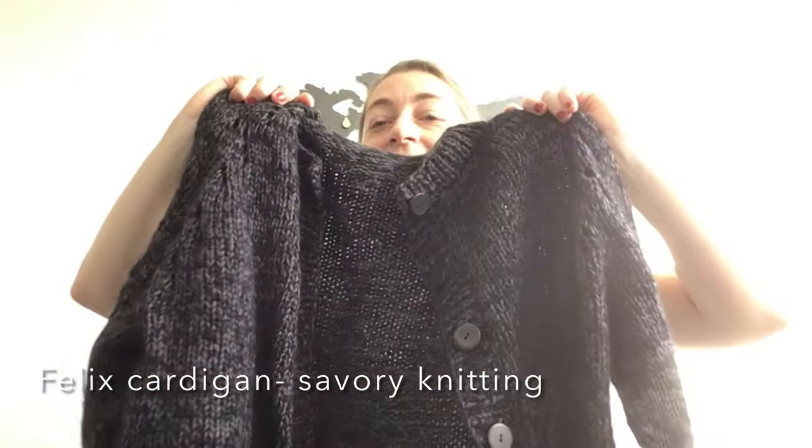So that's finished objects sock-wise, but I have another finished object. This is my Felix cardigan. I will pop it on, but it's warm, so I will not keep it on. I'll just button it up. Not completely, because it's way too warm to button up. Okay, we'll just do three buttons, I guess. That should be fine. Okay, so this is the Felix cardigan.